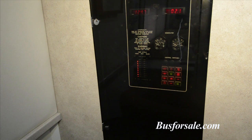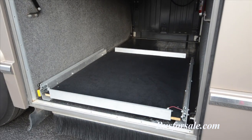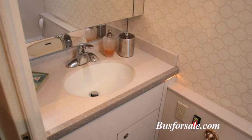Victoria has an Aqua hot water heating system, as well as 160-gallon fresh water storage and 80 gallons each for black and gray water. The half bath on Victoria is located mid-coach.